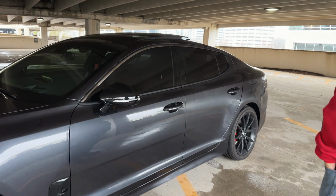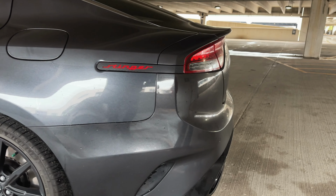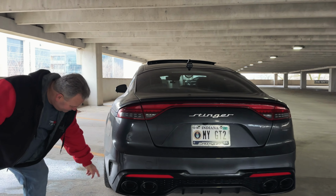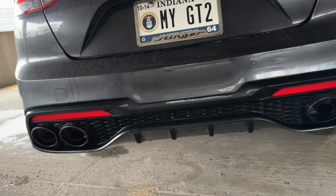We're going to show you that here in a minute because he did a mod on the front. This here is a mod that we did. There was a red reflector there, kind of ugly, so we cut that out and put a Stinger logo there. On the back, this piece here is painted black. And okay, the rear diffuser. I like that. And this diffuser is beautiful, by the way.